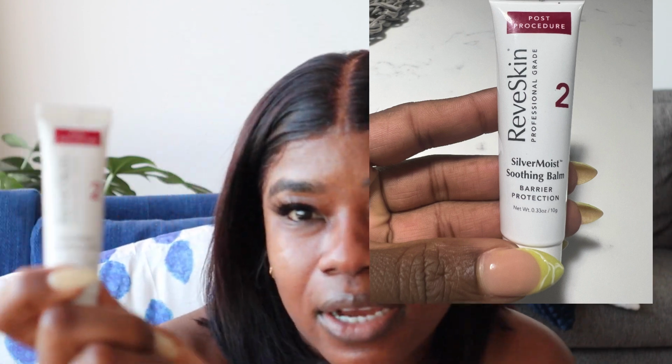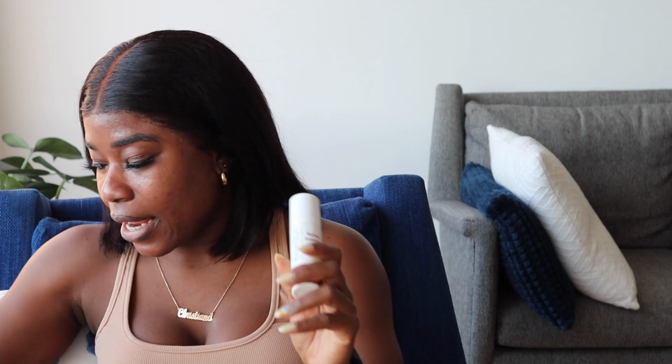The next morning I washed my face, and I did not put anything on my face. The only thing she wanted me to put on was this little soothing balm, and I just put that on my face. And then after that I began the regimen, and it was pretty much the same, again using the retinol, which I was using 2 times a day.